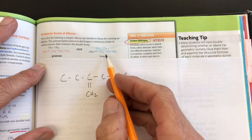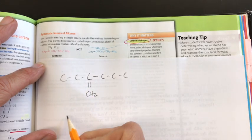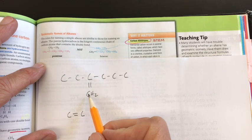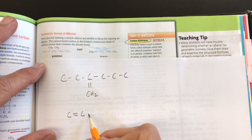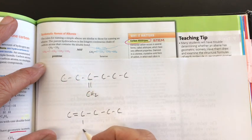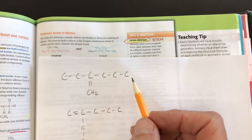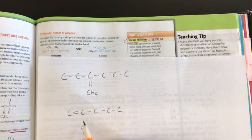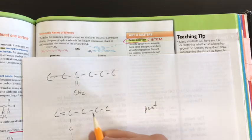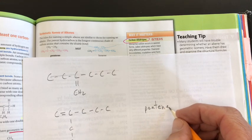And it would be very tempting to call it hexene. But we have to include the double bond in the longest chain. So really, we have to decide which is longer, 1, 2, 3, 4, or 1, 2, 3, 4, 5. We're going to have to go with 5. Well, what about these guys? Well, they're going to come down like this. And even though this is the longest chain, we have to do the longest chain that includes the double bond. So the base name for this guy is going to be pent, because it's 5, and it's got a double bond, so we're going to put an E, pentene.